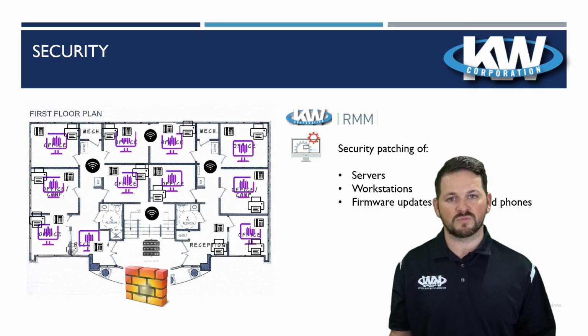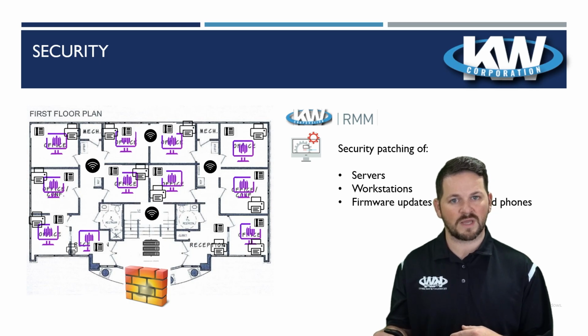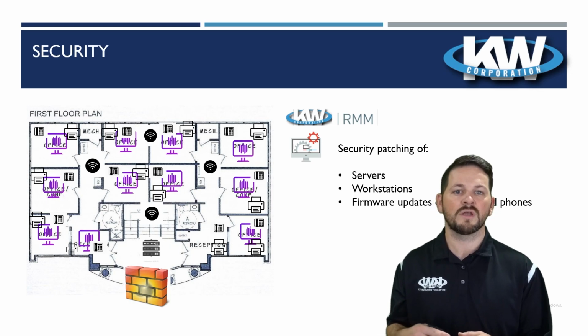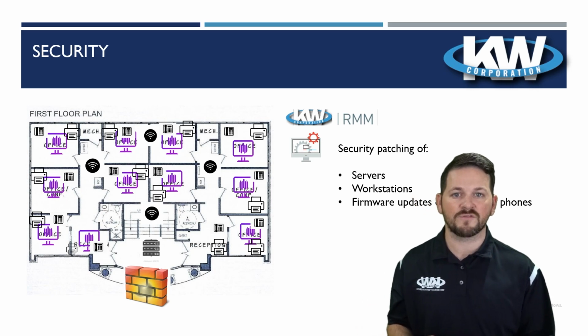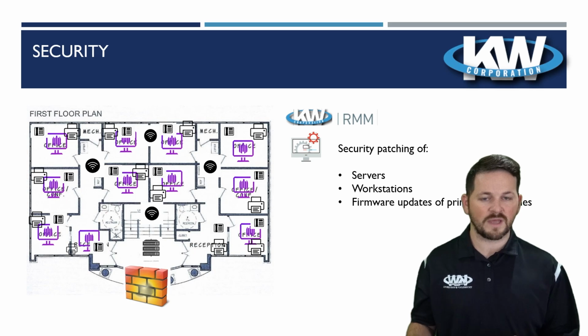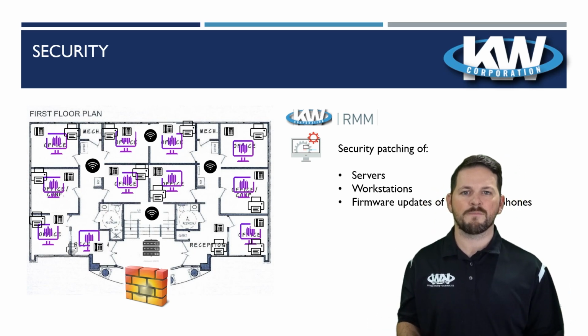And what we do is, when we get intimate with how you're using your technology, we set up alerts saying, hey, if this program is running high on utilization, we'll get an alert. If this program is crashing, we'll get an alert. And then we'll be proactive, which we'll get into a little bit later, on how we combat that. And hopefully before you even notice it, right?